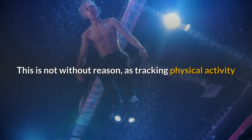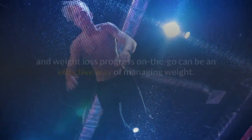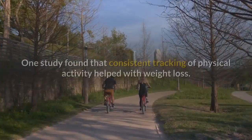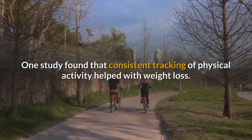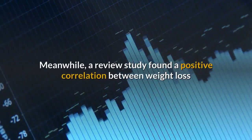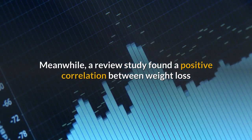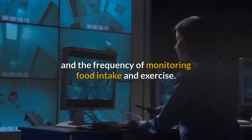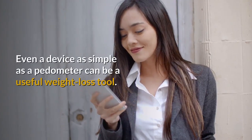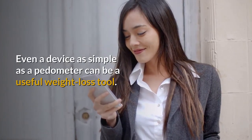This is not without reason, as tracking physical activity and weight loss progress on the go can be an effective way of managing weight. One study found that consistent tracking of physical activity helped with weight loss. Meanwhile, a review study found a positive correlation between weight loss and the frequency of monitoring food intake and exercise. Even a device as simple as a pedometer can be a useful weight loss tool.